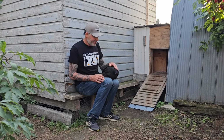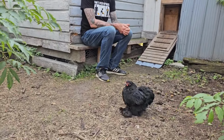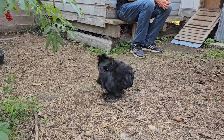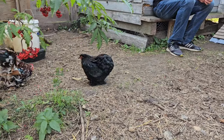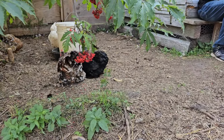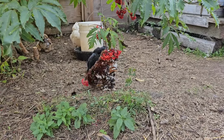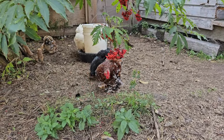So that is a great benefit to keeping them around, and because they're so quiet and easy to keep in confined spaces, they do really well. They'd be a great choice for a backyard chicken, with smaller runs and everything.